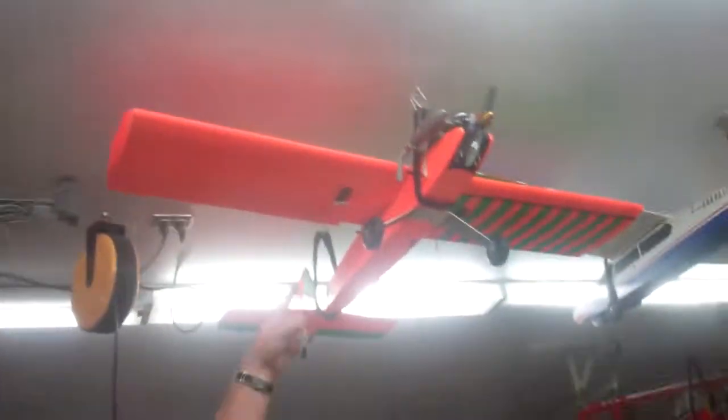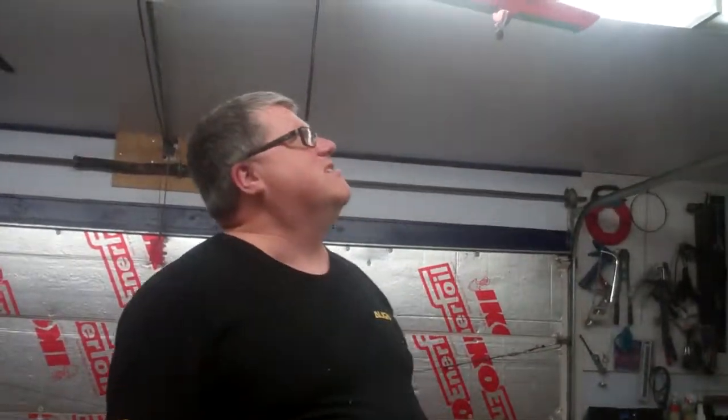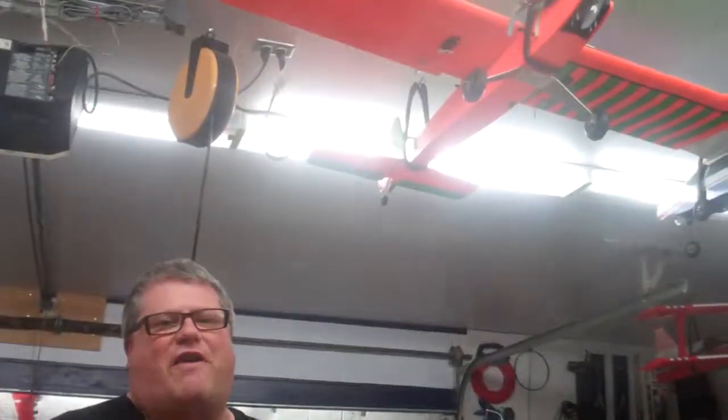This plane here is a plane that my son has built. It's a Florio, a 46 size airplane, and that is a highly aerobatic little plane. He built it for about 65 Canadian dollars, and he's probably, how many flights do you have on it? Close to 150. It's over 100 flights, about 150 maybe, and he's just beat the snot out of that in the air.